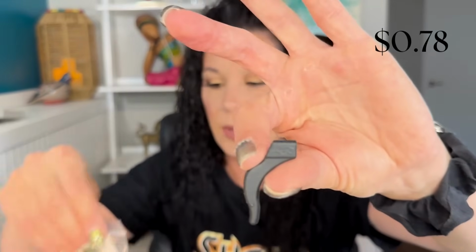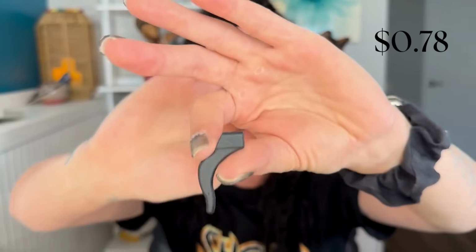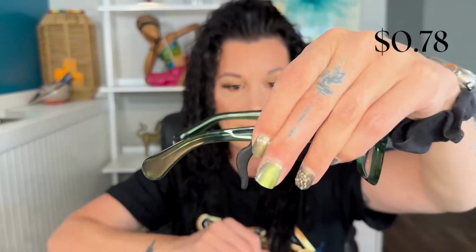Anyways, this is the second option that I picked up. And this comes in a bag of 5 pairs. So this one you would slide onto your glasses like so. And then of course this part would go back behind your ears. So will this one fit?